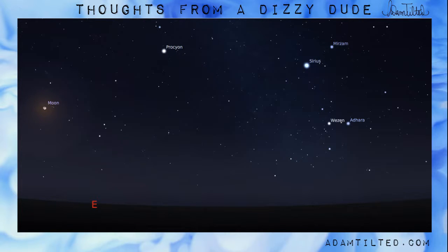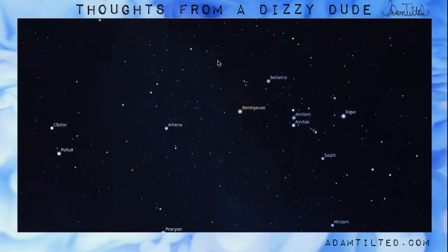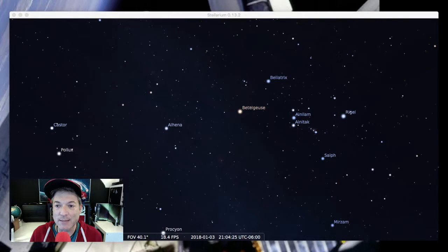If you look towards the east, this is at about 9 o'clock, and you look up, you will see a cluster of bright stars right here. This is the constellation Orion. It is probably the most famous constellation because it's easy to find, it's all these bright stars, plus this very unique alignment of Orion's belt makes it easy to spot.